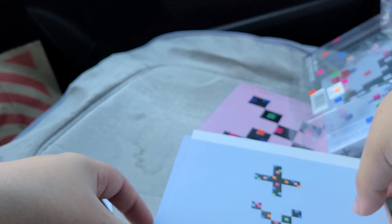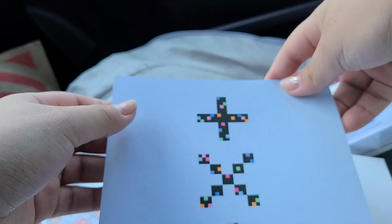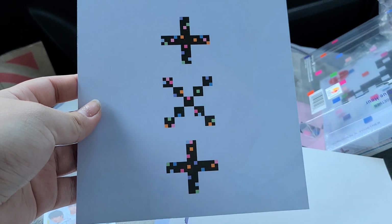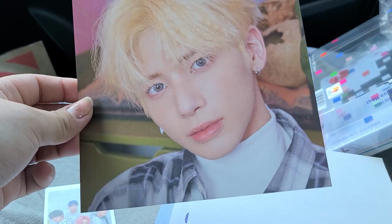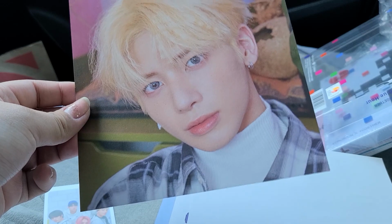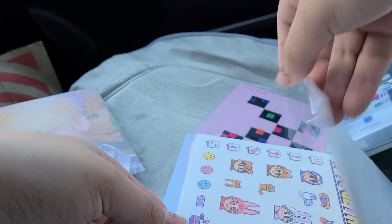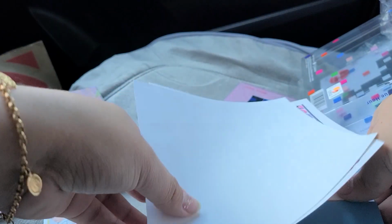Let's check the postcard. So let's see. So I really need Jeonjun. So let's see. I got Taehyun. So it's been a little bit difficult to trade for Jeonjun, but hopefully I can trade for Jeonjun. Now let's look at the photocard. Where is the photocard at?